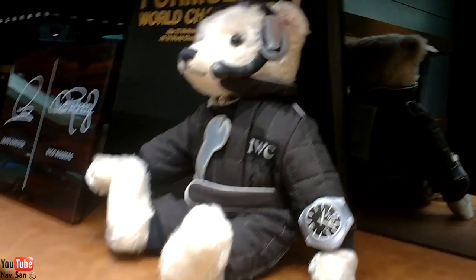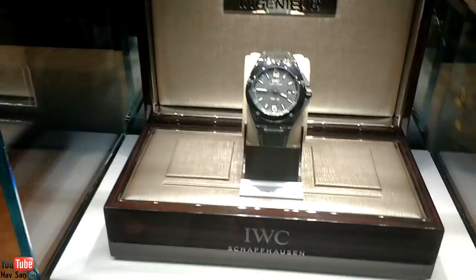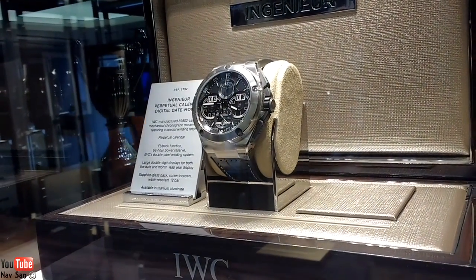I like the teddy bear. I like that. Yeah. And this will have a skip to our clients. Oh, yeah. Are they going to do a limited edition for Nico Rosberg for winning the world championship? Yeah. 250 pieces in the world. We have it, but almost sold out. I'm sure it'll be sold quickly.